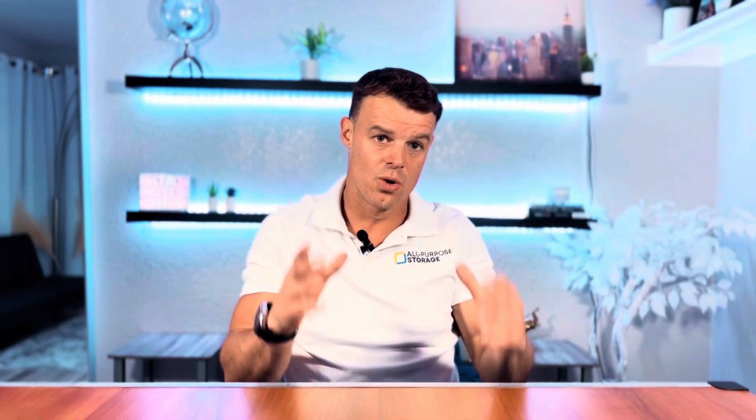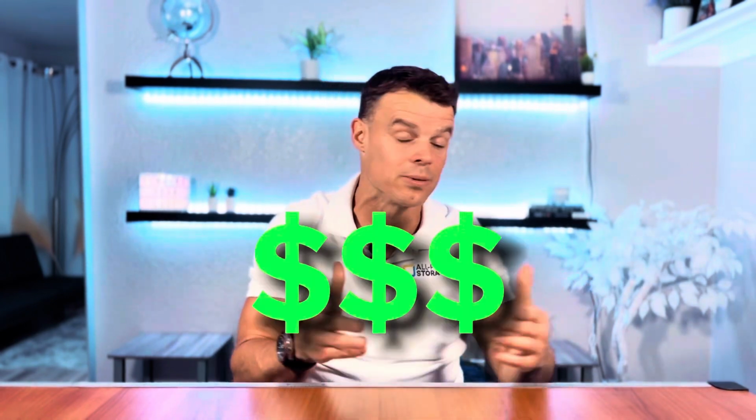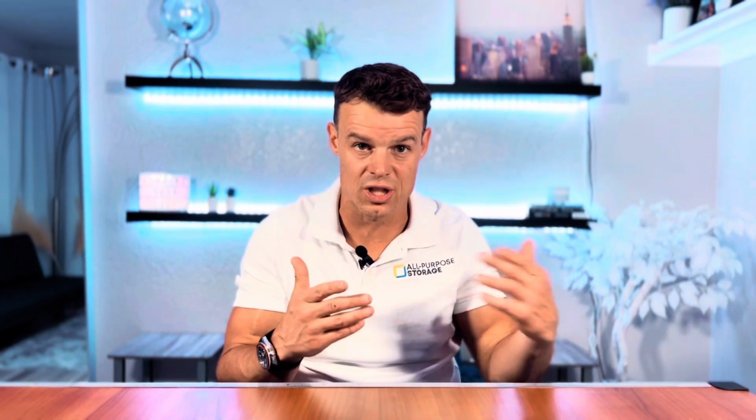But the point is, you want to make sure there's not 20 or 30 square feet per person. That means there's a ton of storage facilities within a small area of people. You're going to have too much supply, and you're never going to be able to fill up your facility, and you're not going to be able to turn a profit. You're always going to be trying to generate new customers.